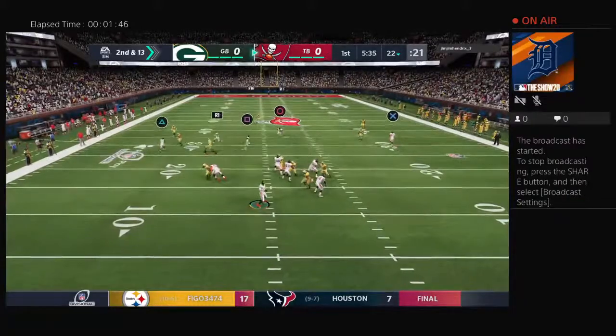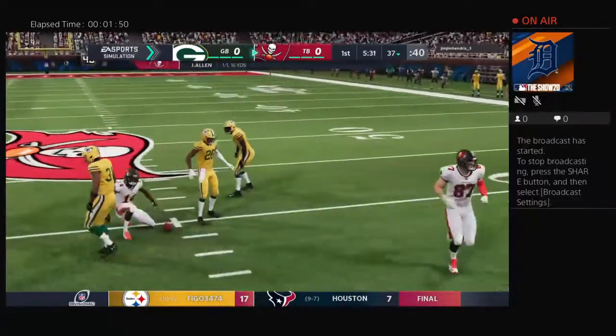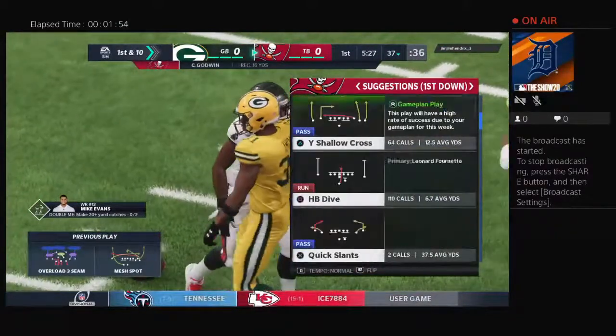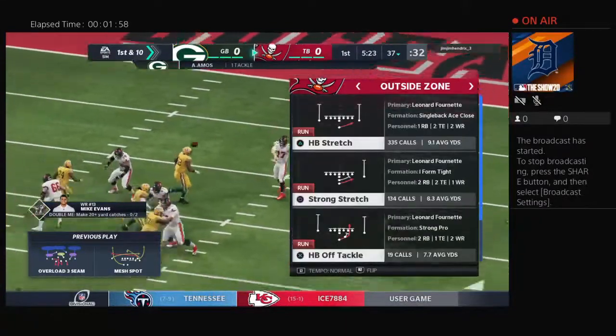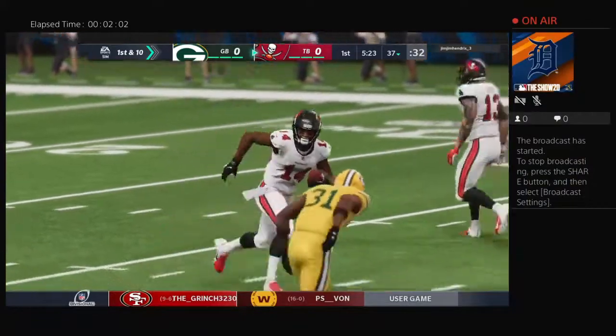Working out of the shotgun. Here's Allen. There's the Penn State man. It's Chris Godwin. And he's taken down but able to slip across the 35. That's good for a first down. There's a guy who went over 1,000 yards receiving in the regular season, and now he's got his first catch of the playoffs.